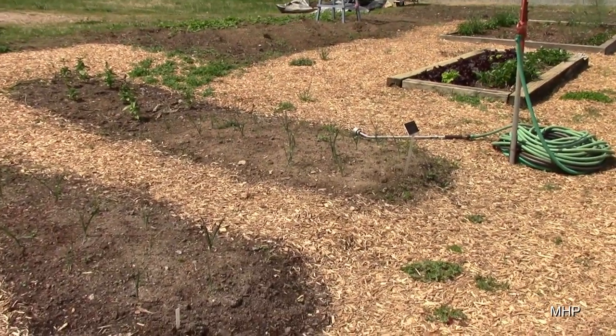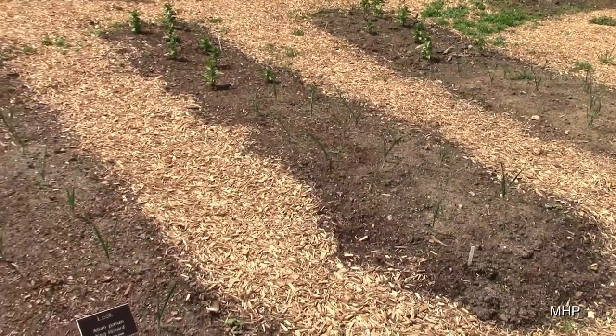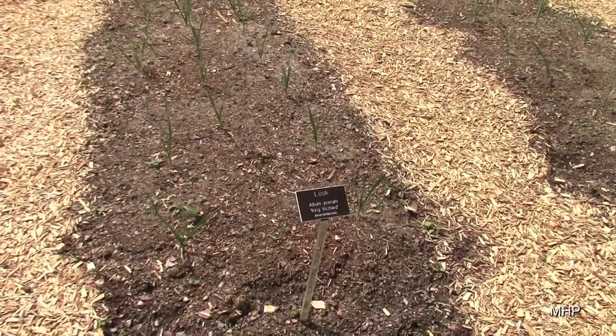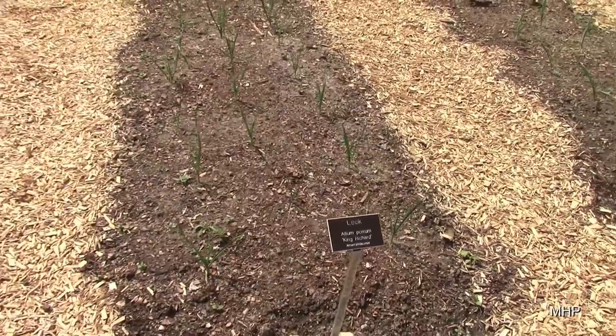There they got onions in the ground, and this one right here is where you go to the bathroom. Oh no, it's leeks. Okay, don't use the bathroom there.